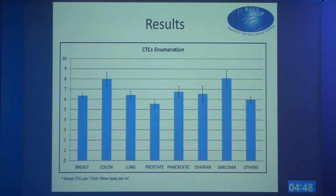Yes, we know that an increased number of CTCs is correlated probably with metastasis or poor prognosis, but this is not always true. We don't need to be focused only on the number of CTCs, we need to study them. As you can see in this slide, in colon cancer we have a very high number of CTCs, the same in sarcoma. But if we go further and see whether these CTCs have higher or lower expression of heat shock proteins, we're going to see something different.